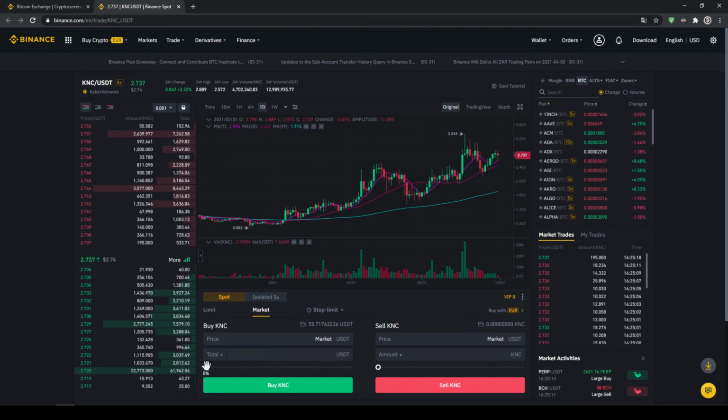And with this slide control at the bottom, you can choose how much percent of that you want to invest. So you could also type it in manually, but in this case, I'm just going to put it to 100%. And then all you have to do is just click on Buy Kyber Network down here, and your order will be filled immediately and the purchase is completed.